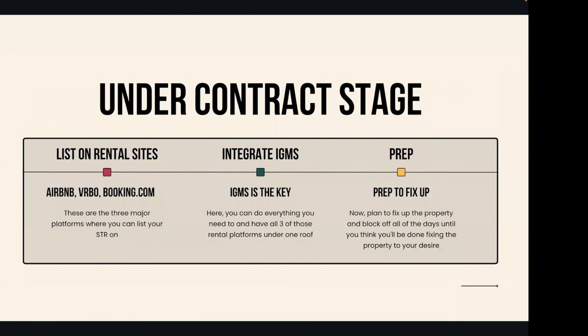Now, the next step is the under contract stage. And don't worry, I'll send everyone this PowerPoint too. But this is important, because once you're under contract on a place, this is actually where you get started. So now what I want to do is, even though I don't own it yet, list it on Airbnb, VRBO, and booking.com all at the same time. Once I do that, I'm going to integrate all three of them on a system called IGMS. IGMS is the software where I can manage all three in the same place. And then I prep mentally what I'm going to need to bring and fix to the place on the day I close.